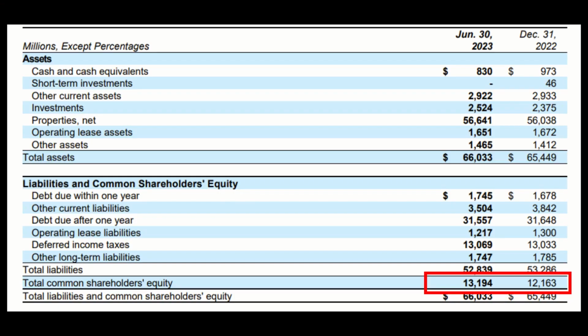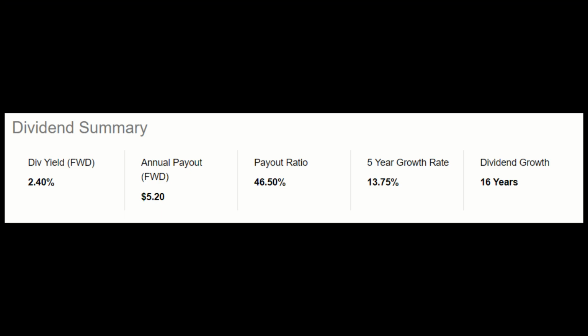One good thing for sure is that we can see that shareholders' equity has actually increased pretty significantly in just 6 months since the beginning of 2023 to about $13.2 billion, which, like I said, is a good sign. In terms of dividends, Union Pacific does pay a dividend yield of about 2.4% right now, and their payout ratio is pretty healthy at 46.5%. But they do say that they are targeting a 45% payout ratio in terms of earnings over the long term, which I think is pretty healthy.